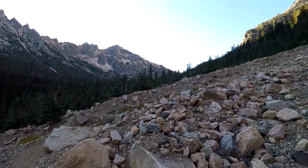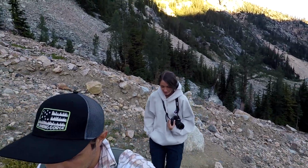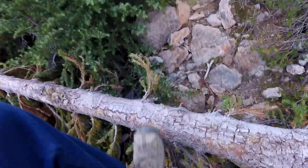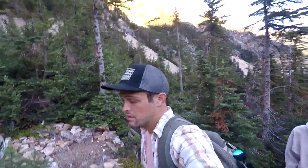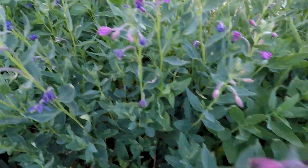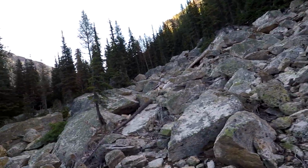A little bit of snow. A little tree down. Said we do 2,000 foot elevation. Yeah, probably about to be at the top of one of those, I would say. That's nuts. Pretty. Yeah. Big boulders to tumble off.